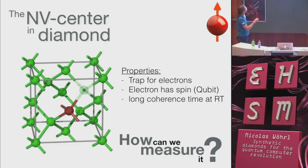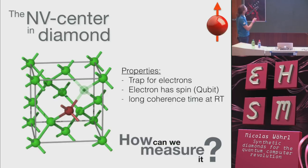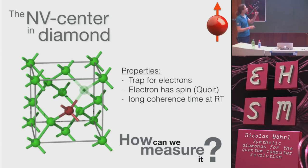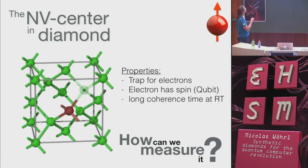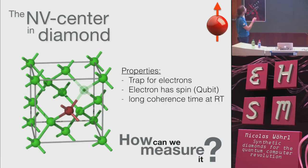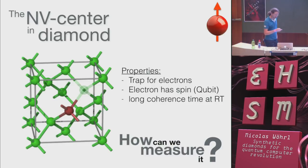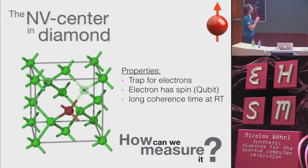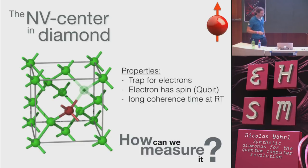Well, this here is the perfect diamond crystal. And now we are bringing in some modification. This here is a nitrogen atom on one specific position in our crystal. And, I haven't said, that's carbon here. Diamond is made out of carbon, so these are all carbon atoms. This is nitrogen, and the next neighbor is a vacancy, so there is one atom missing. So if you have this specific defect, a nitrogen next to a vacancy in a diamond crystal, you have something which is pretty neat for us to work with, because this is a trap for electrons.